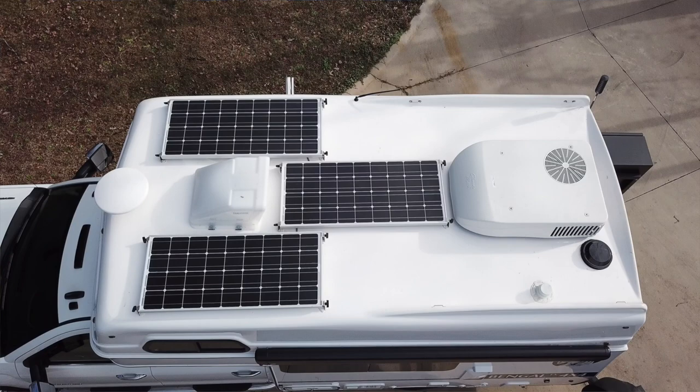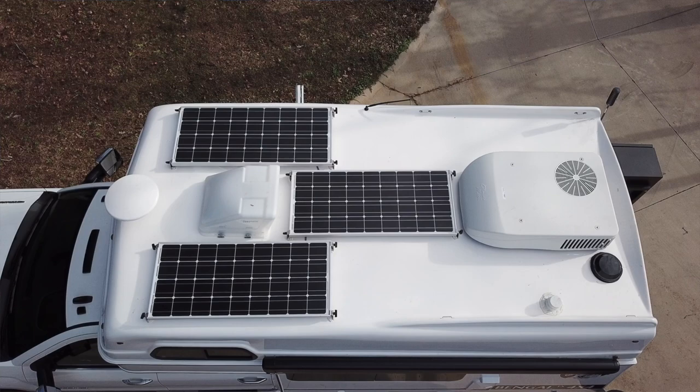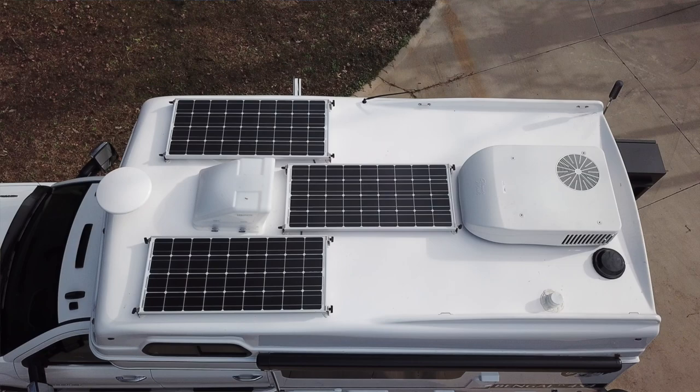Then on the right side, about halfway up, is a little whip antenna. That is for our coach radio stereo system. We also have a smaller white box up there, about halfway up. It's over the bunk area. That's our fantastic fan. And then that circular dish-looking thing is our digital TV antenna.